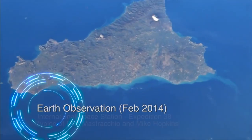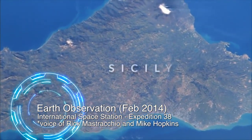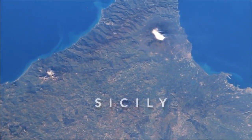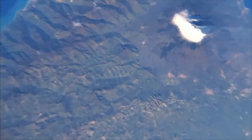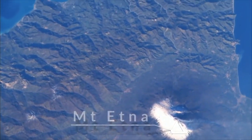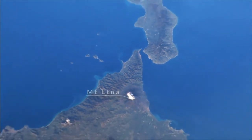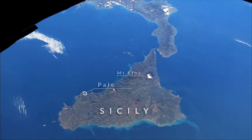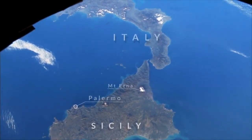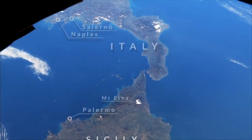If you look closely, see Sicily and Italy coming over the horizon. Give you a close zoom in on the volcano. Beautiful. And then the easily recognizable boot of Italy coming into view. It looks quite a bit different from up here than it does on maps. But there it is, the boot of Italy.